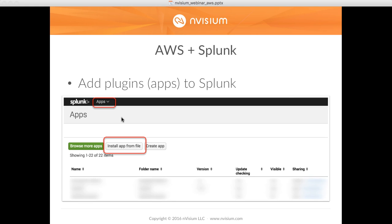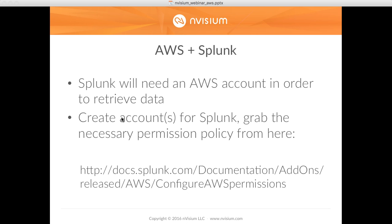To add the plugins, it's like anything else in Splunk. When you add a new app, you just go to apps, install app from file. Those links I gave you have the apps that you can download, and you just upload them to your Splunk instance. Splunk will need an AWS account in order to retrieve data, so you'll go into AWS and create a Splunk user, and it will need a specific Splunk policy in order to access the information that it needs to retrieve from AWS. This link right here has the exact policy you'll want to apply to that Splunk user.